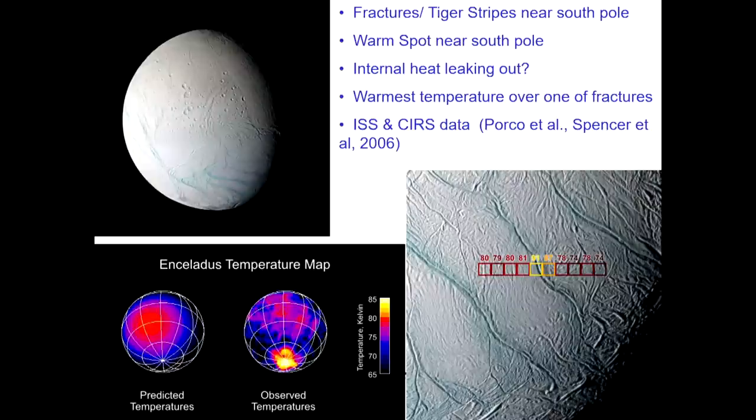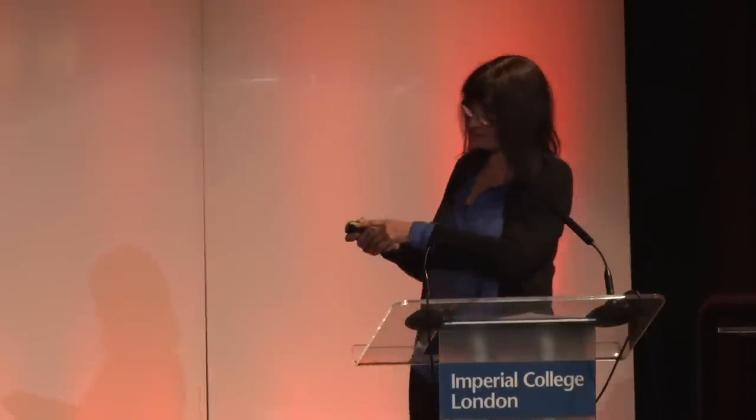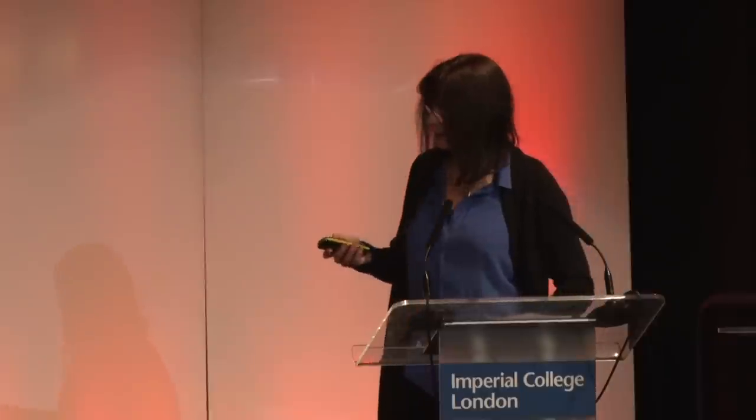So, what we actually saw in the data was, yes, there was a hottish region close to the equator, but there was actually a hot spot, almost 20 degrees Kelvin higher than we expected to see, right at the South Pole. And if you overlay these two data sets on top of each other, the hottest spot at 91 degrees Kelvin was right over one of these cracks. And so the implication was that we were seeing internal heat, which was leaking out from the center of Enceladus. Real surprise. As I've said on a number of occasions, Enceladus is really small. We had always thought it had long since cooled down from when it first formed, so it should have been really cold. But instead, there was this internal heat source, and the internal heat was leaking out.